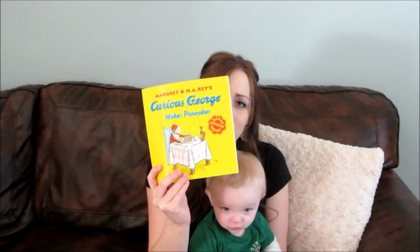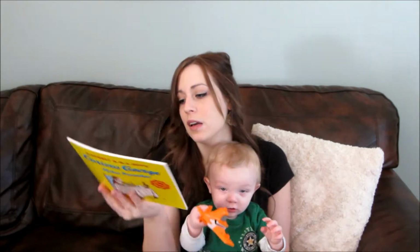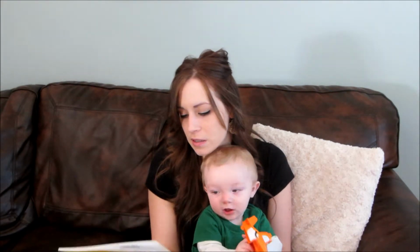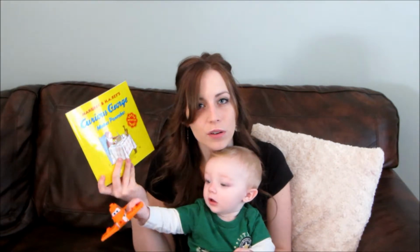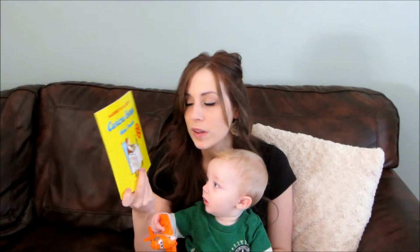So again, I love this book. It has a recipe on the back. This book was super inexpensive. I think it was maybe a little over $3. So really good, cute book.